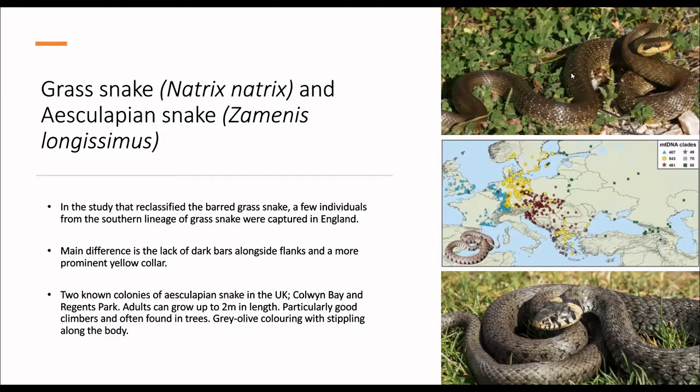They're very good climbers. They're quite often found in trees, and they will take birds and birds' eggs. But you'll only find them in 2 places in the UK. You're very unlikely to find them unless you're actually going out looking for them.